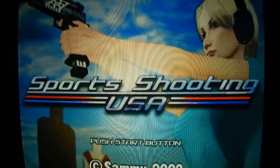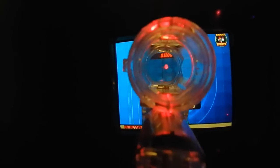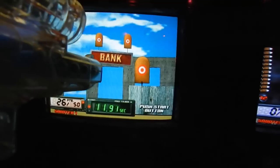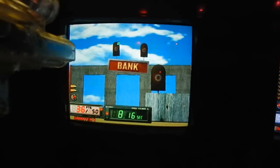Disney Quest was chock-a-block with games I'd never even heard of before, such as this one by Sammy from 2003 called Sports Shooting USA. What makes this game really unique is its light gun that has a lit-up reticle inside it that you need to line up with your sight to correctly aim at the targets. It's hard to show in video, but it's amazing how well this works.